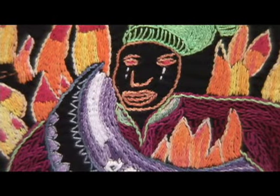The tapestries were sometimes smuggled out of their countries by human rights activists to be sold as a means of support for the women and their families.